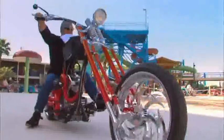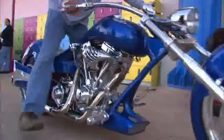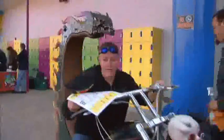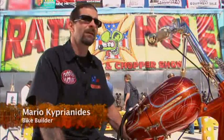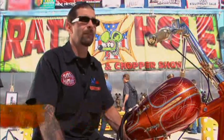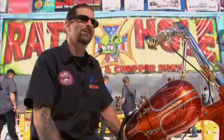Competition's great. It's great every year. You got guys from all over the country, and there's guys that come from out of this country to be in this show. That's how big this show is. The Rat's Hole has prizes in over 20 categories in every type of bike imaginable. The value is behind winning the crowd's hearts and getting the cup. That's what it's about. It's not about the cash.